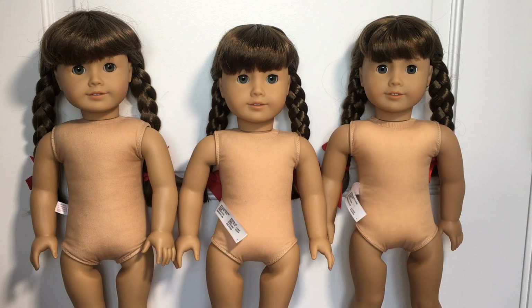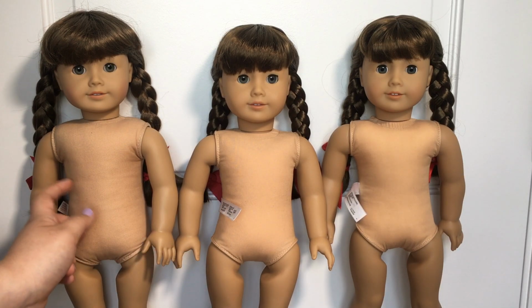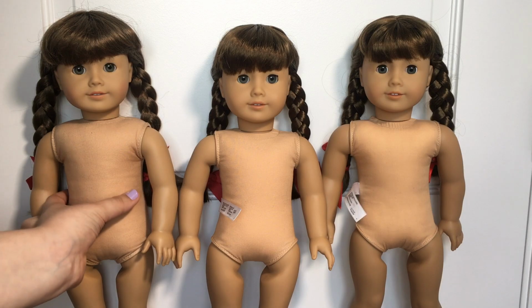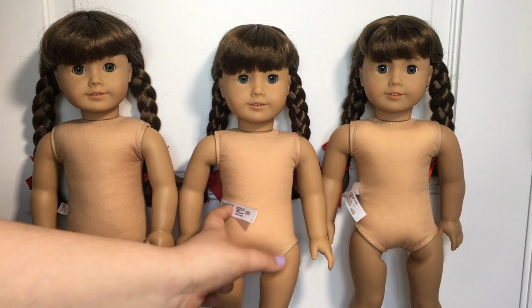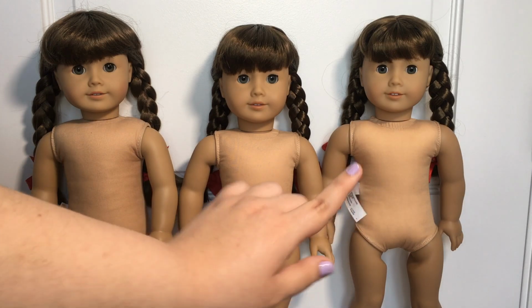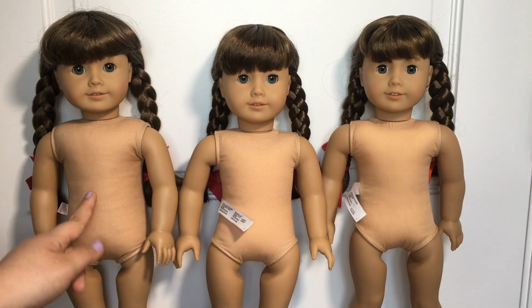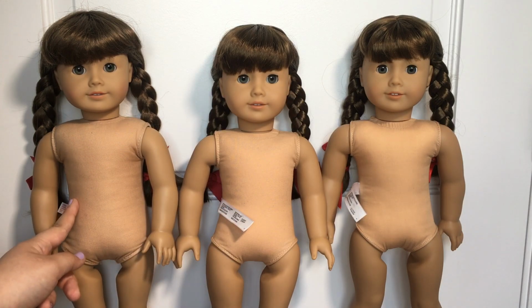Another difference that you can kind of tell based on looking at them is how thin they are. You can see that my old 2006 Molly is a little bit chunkier here when compared to these two. The BeForever Molly is the thinnest, and then the new 35th anniversary one is a little bit thicker, but nowhere near as thick as my 2006 Molly.